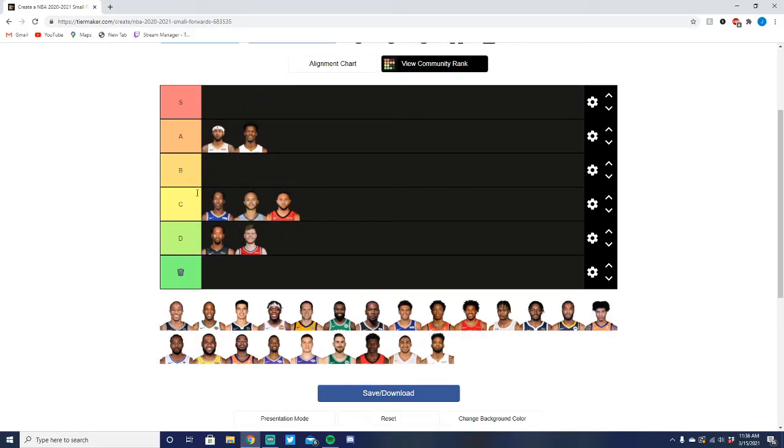Brandon Ingram is A tier. The Pelicans are one of those teams that just really confuse me. I think they confuse a lot of other people as well. There are nights where they'll play like a championship contender, and then there are nights where they'll play like they're trying to get the number 1 pick. And they have a lot of talent in their roster. I don't think the talent has ever been a problem for the Pelicans.